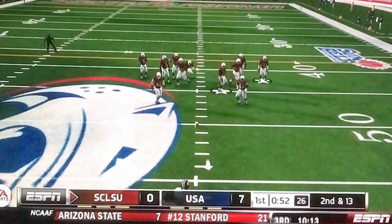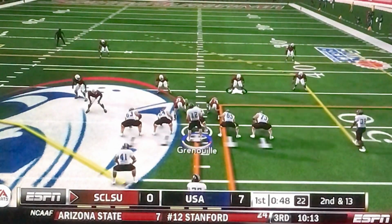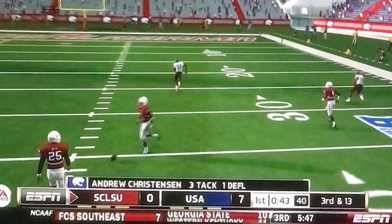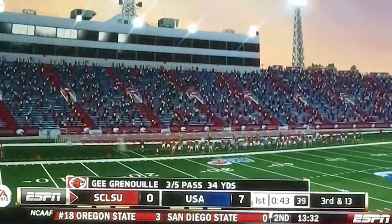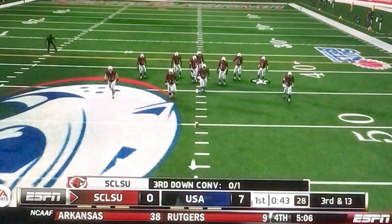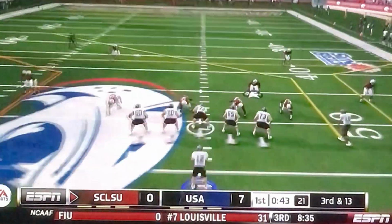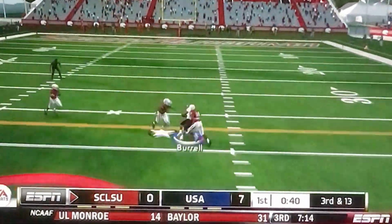You may remember last week he had a few really nice returns against the UAB Blazers, where he even returned one for a touchdown, and also plays corner for the team, as that pass is incomplete thanks to Andrew Christensen. But yeah, that's actually a little bit of a shock for me. Did not know that Mike Bullock played running back as well. It'll be interesting to see how many carries he's going to get now that Casey Boggs is going to be out for the rest of the game.